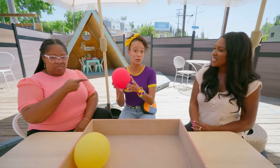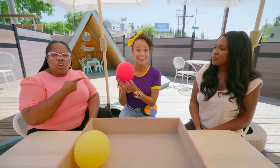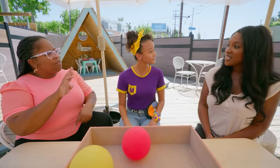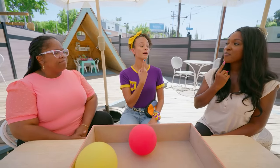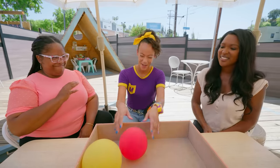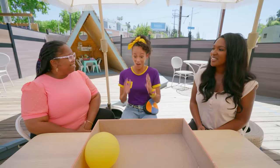And this balloon is what color? Red, nice. So how would we say red? Okay, so you take one finger and you rub your chin like this. Red. Nice. Bye, red.